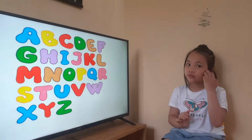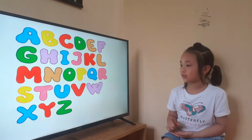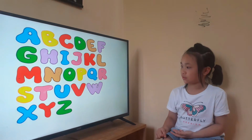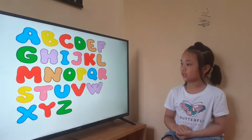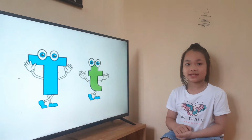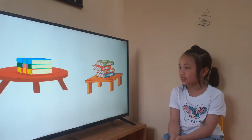Now, this is the alphabet. Now, point for me, where is letter O? Good. Letter V. Good. Letter W. Yes. Letter Y. Yes, okay. And this is letter? Letter T. Letter T sound? Good. And letter T is for?